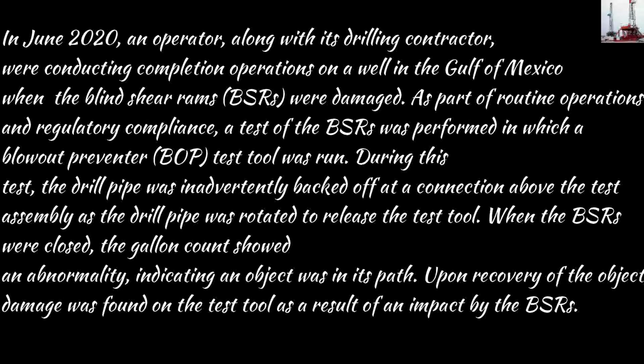As part of routine operations and regulatory compliance, a test of the BSRs was performed in which a blowout preventer, BOP, test tool was run. During this test, the drill pipe was inadvertently backed off at a connection above the test assembly as the drill pipe was rotated to release the test tool.